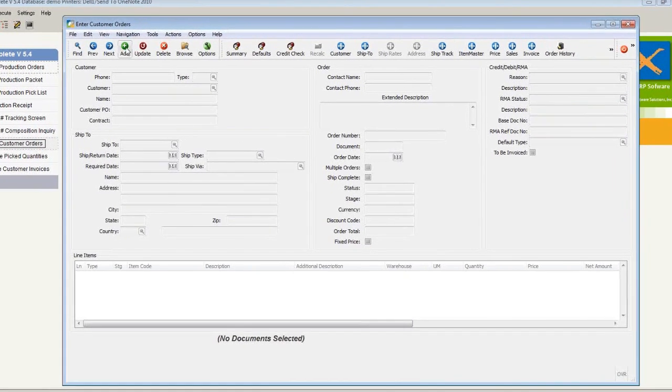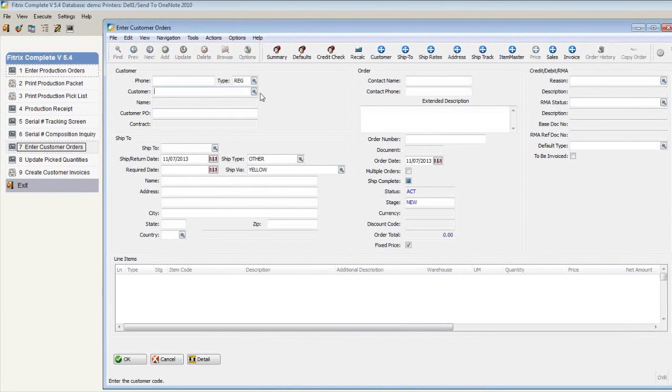Okay, so now we have our item in inventory. We want to go ahead and sell it to a customer. I'm going to go into customer order entry here. I'm going to add a new sales order to the system.